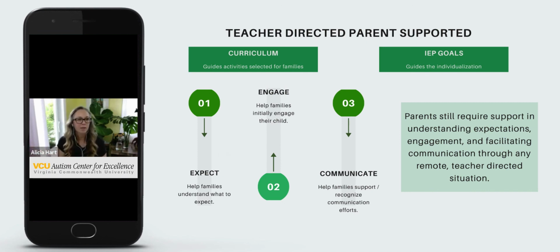So in this situation, again, we're going to start with the curriculum, no matter if we're in a classroom where we're talking about in-person instruction or we're talking about some of these remote situations. We're always going to start with the curriculum. And we're going to have to adapt, right? We're going to have to adapt those activities, and we're going to think about what we can do remotely with children and how families can support this.